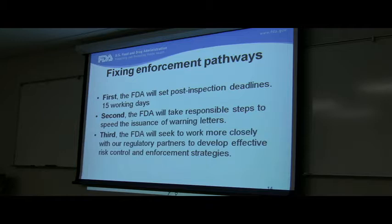Certainly one of the ones that will probably have a large multiplying effect on what we do is working more closely with our regulatory partners, whether it's trade organizations, our state counterparts, or other government agencies. You heard me mention earlier that last week I was up in Sacramento meeting with our counterparts in the state Food and Drug Branch. We work very closely with them. We do joint work planning. We look at compliance issues together. We work together on a lot of things.